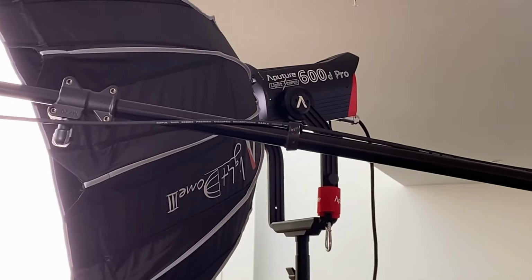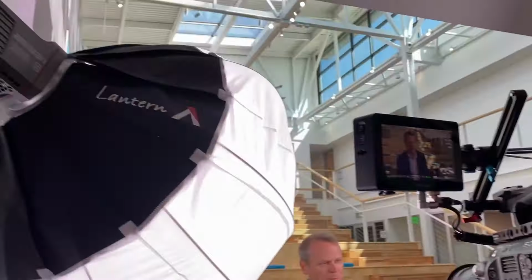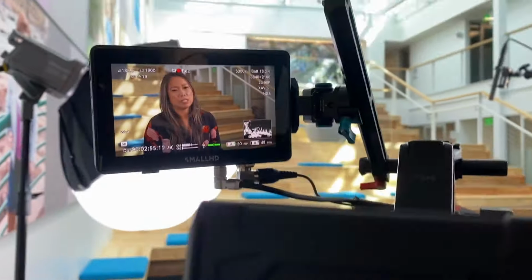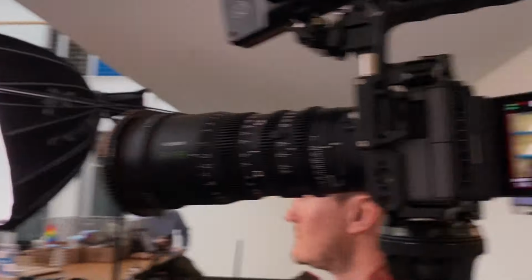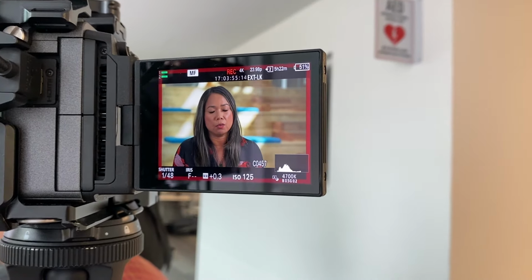We got the 600D on the right keying and the 200X filling. And then our new boom, which was sounding really good. And nice, rich depth, which is what I wanted with the voices. I wanted a nice depth to them. Right out the bat, look how close these colors are looking. I'm so happy with that.